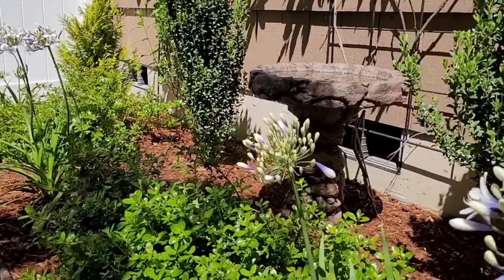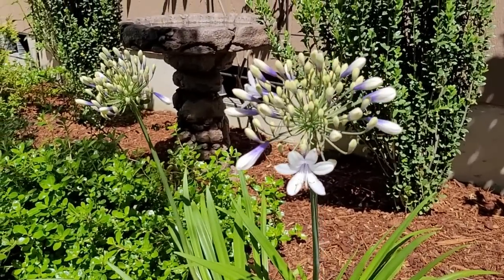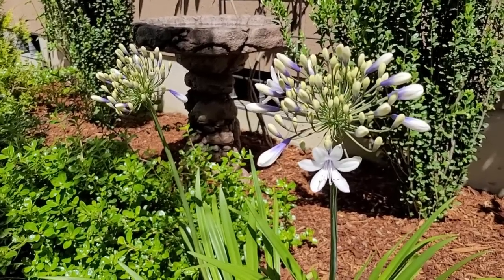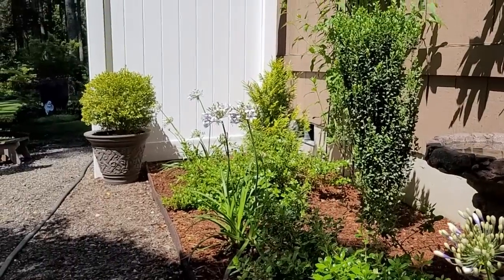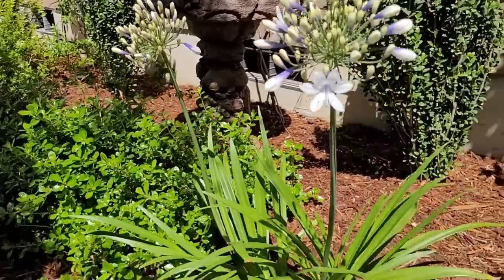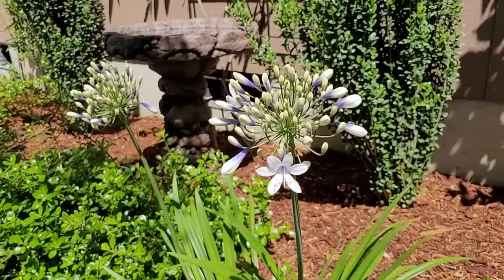I actually replaced some asters that used to be in here because, unbeknownst to me, those things spread like crazy. So I have moved them to a different part of the garden because I am on a very skinny path right here going out to the gate. So I needed something that was a little more well behaved. And I want some big clumps of these because they really stand out when they start to bloom.